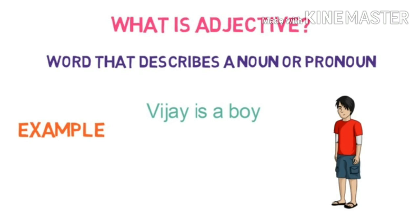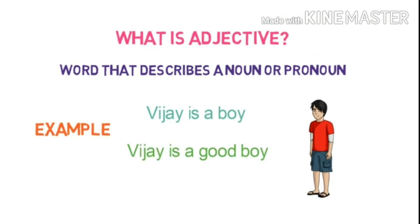Vijay is a boy. Here you won't get much detail about Vijay. We won't get what kind of a boy Vijay is, but when we add an adjective to this sentence, it will become Vijay is a good boy. Now we get an idea what kind of a boy Vijay is, isn't it? Vijay is a good boy. So here the word good describes the noun boy in the sentence, isn't it? So this means good is an adjective.